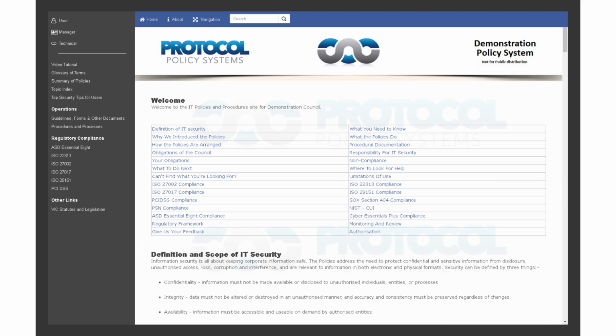There are also options to map to the ISO 22313 Business Continuity Standard. The ISO 27017 standard, which is focused on the use of cloud-delivered services. ISO 29151, which is key to demonstrating adherence to GDPR, or the principles of protecting personally identifiable information. PCI DSS standard. And the Essential 8 for the Australian Signals Directorate. Demonstrating compliance to standards and best practice is therefore made very easy with the Protocol Policy System.